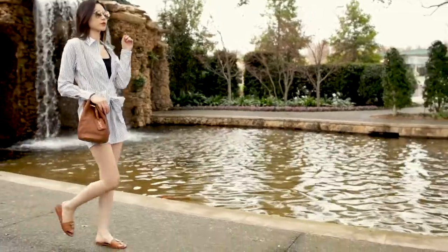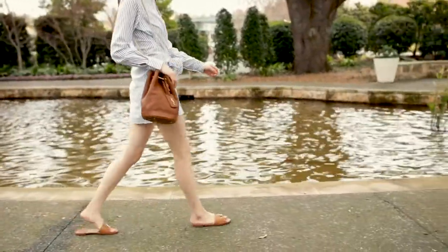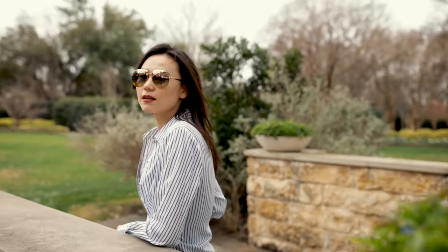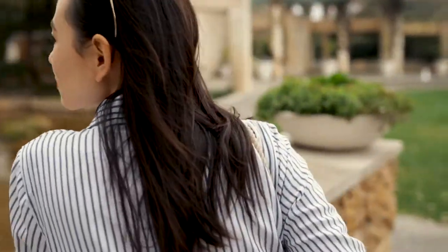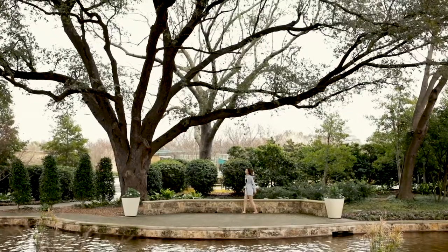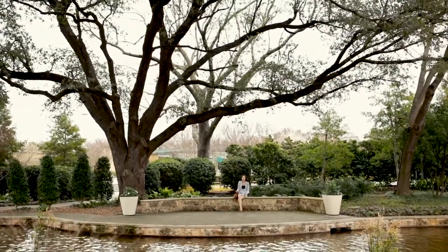A shirt dress always puts me in a relaxing mood. I like to wear shirt dresses on vacation since it's easy to wear over my bodysuit or swimsuit. This strap-dry front tie design is polished yet casual.